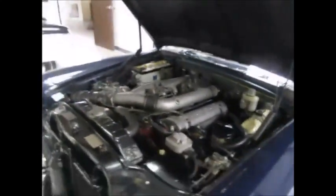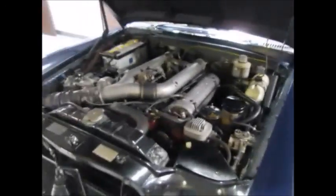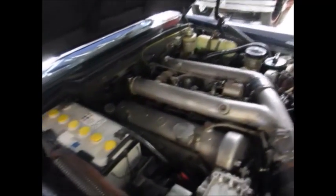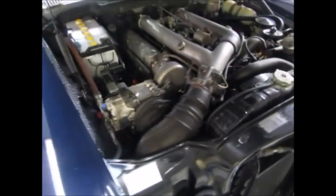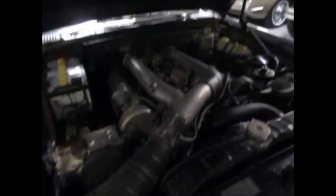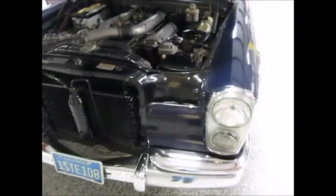And here we are looking at the engine, the 6.3 liter V8 engine, fuel injected, and overhead cam, dual overhead cam, one for each bank of cylinders, and air conditioning. It's been upgraded to R134 recently in May of '16, and it is cold. I did drive it and it is cold.